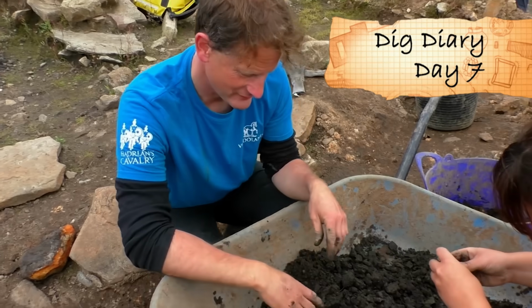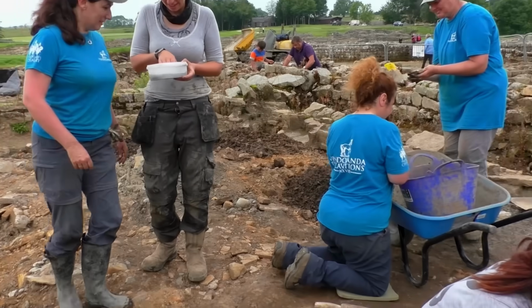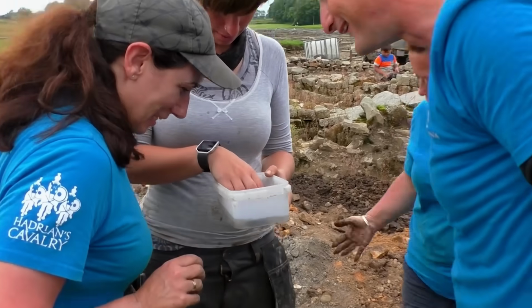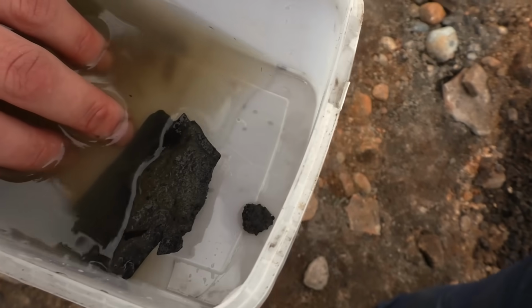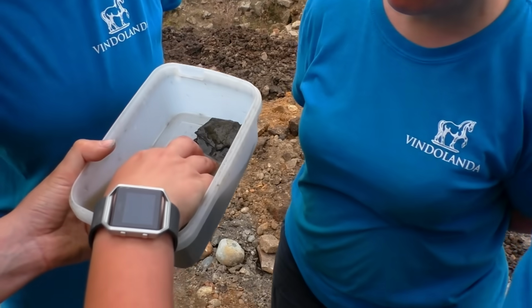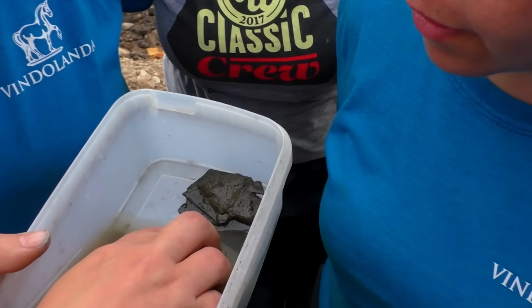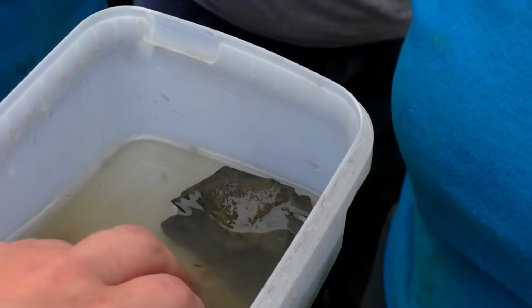We think we just found a writing tablet. Oh my goodness. Oh, my legs are shaking. Really. Let's have a look. So, wait. Oh my god, you can see something on it. Yeah. Can you see it? So, what they've found is a Roman letter, dropped in exactly the same room as the sword. That's amazing. Well done, Gary.